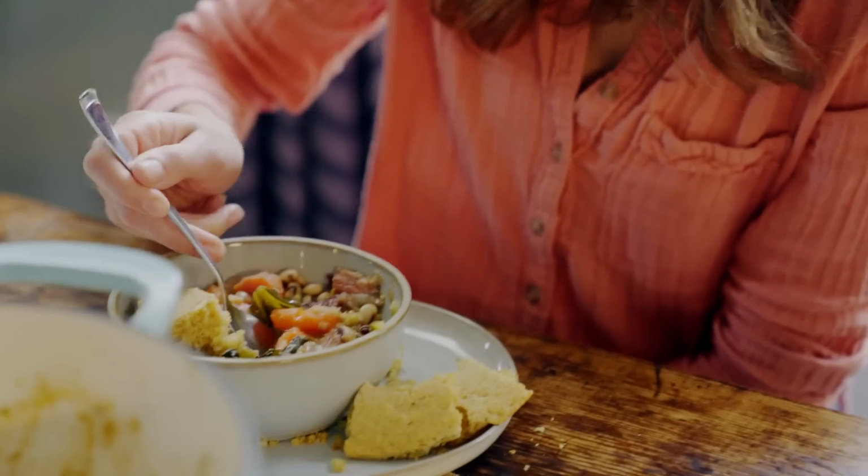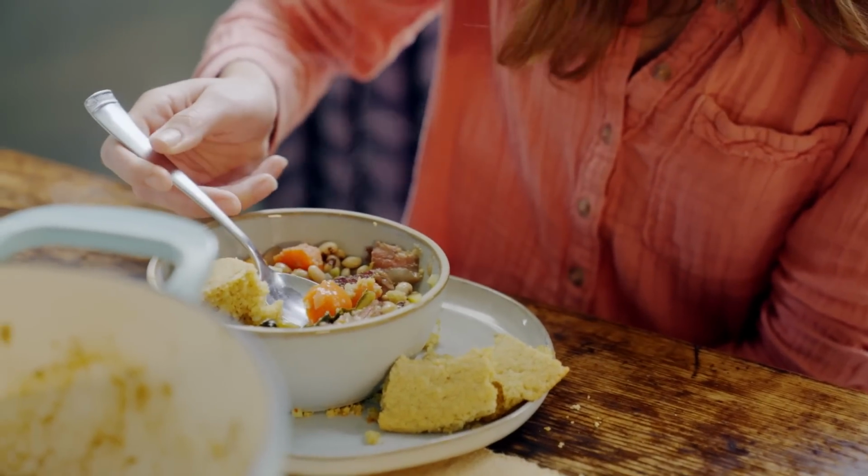Thank you so much. Oh, you're so welcome. Thank you for coming to the Newcomb Farm and eating. Oh my gosh, this is awesome. And paying appropriate homage to the purple hull pea.